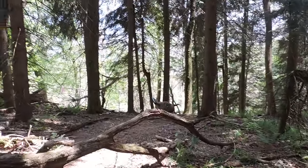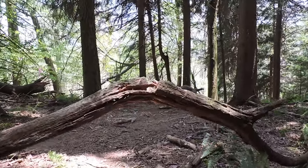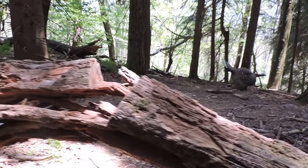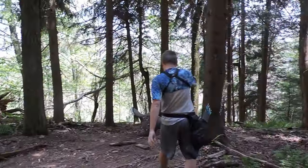Wow, someone definitely hit these branches here. That's got to go through here. Look, it's just embedded with arrows. That's funny.